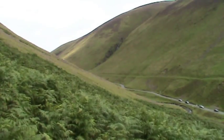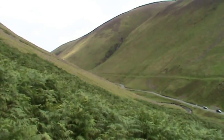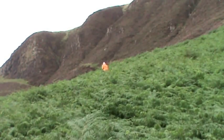The road goes towards Selkirk, and you can see a waterfall coming down in the middle of my picture on the other side of the road. We keep heading up. That lad in orange just overtook us about 5 minutes ago, so you can see how steep it is.